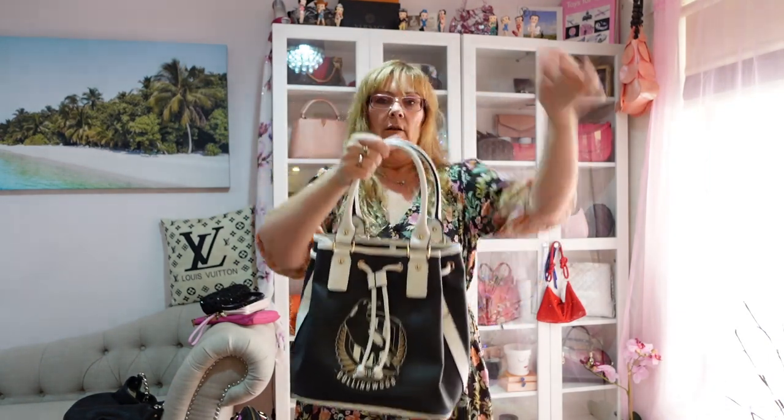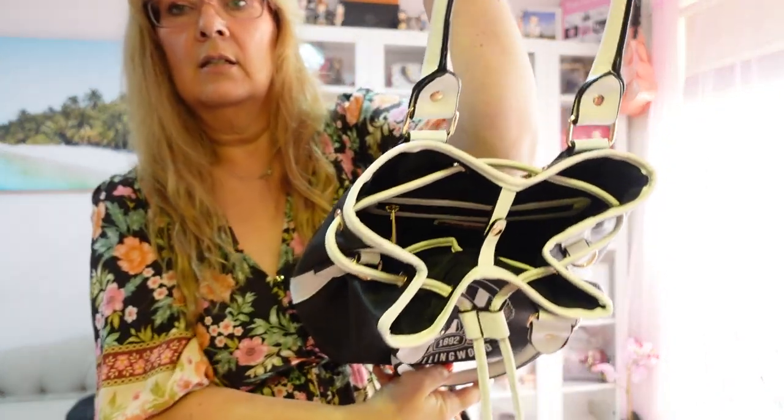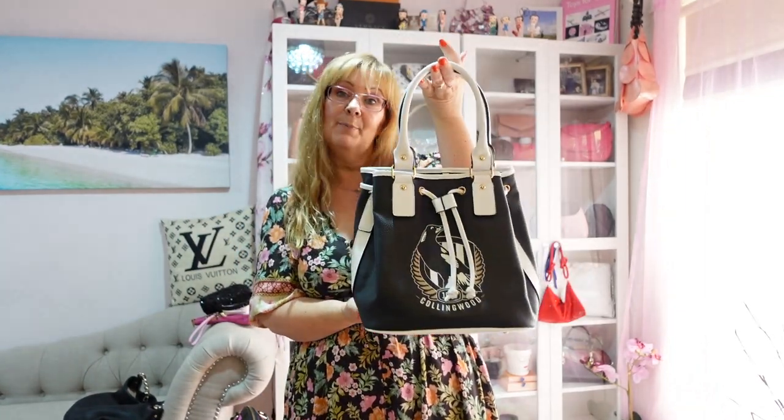It's got the guitar strap, the two handles, and the closure for the bucket, but of course you can open that, and this is the strap. It's a great bag. It's got everything in one. It's like the Louis Vuitton Neonoe, but it's got little feet. What a cool looking bag. And of course, I love my Collingwood. I thought, what a great alternative bag, and I absolutely will be using this in football season, which is about to start here in Australia. So that's my first one.